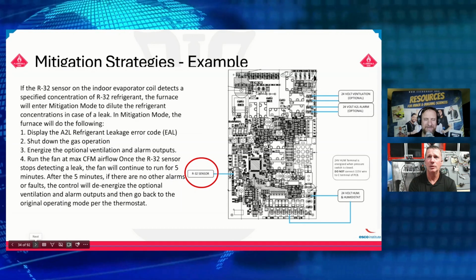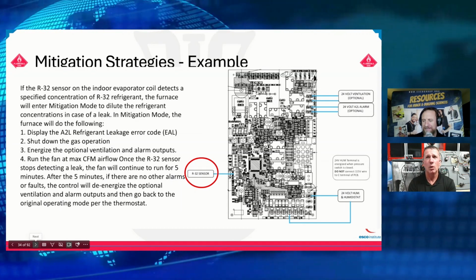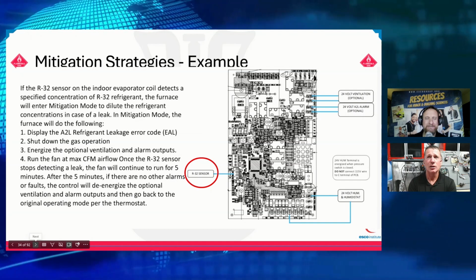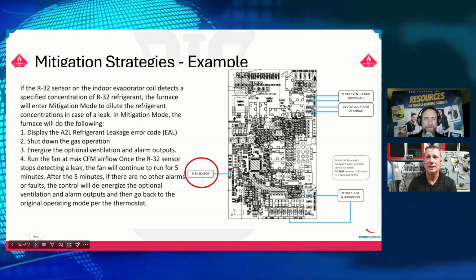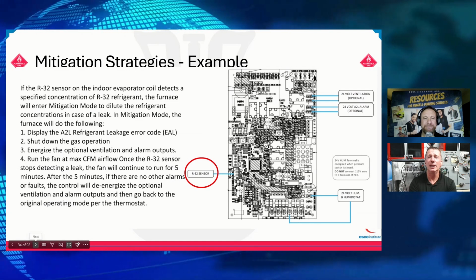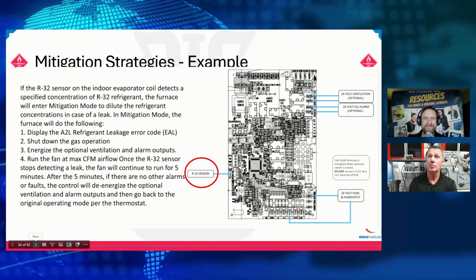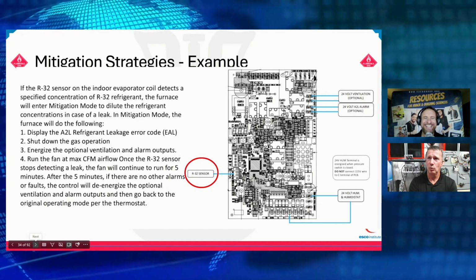ESCO is paying so much more attention to it than anyone in the industry, and I don't know what to do with this particular one. I need some help. I had my contractor call, said they got a brand new furnace. They went and they installed the furnace. It was a communicating system. As soon as they turned it on, they got an error code, A2L sensor not detected. I went, "Oh, sounds like you got a furnace that's not supposed to be out for at least another year." And he said, "I was wondering about that."